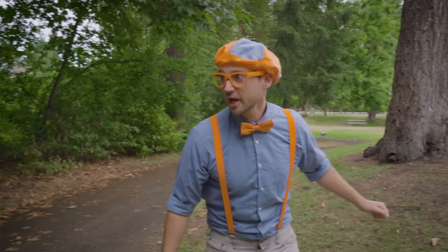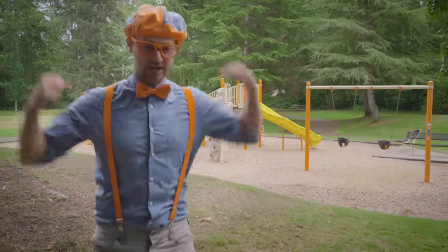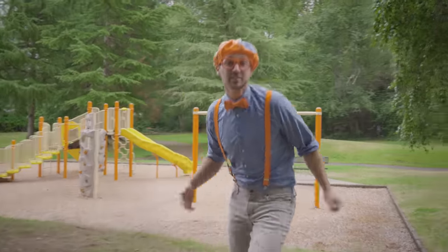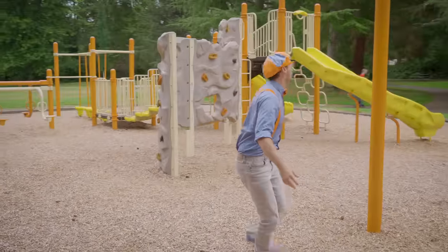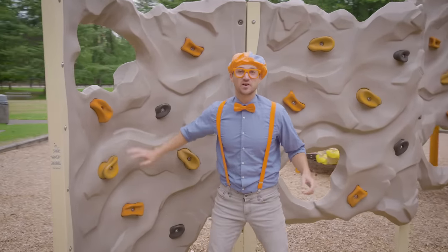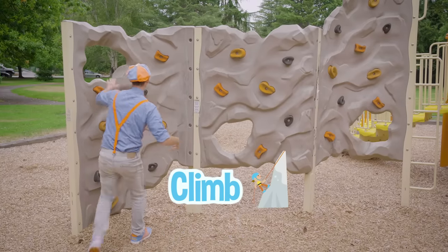Whoa, check it out. This park has a playground. Whoa, I love playgrounds because it's a great way to get some exercise. Yeah, woohoo. All right, let's go play, and maybe this playground has some pumpkins. Whoa, it has some swings. It has a rock wall right here. Whoa, rock walls are really fun. Yeah, it's a wall of rocks. So then you can climb up it and get some exercise.